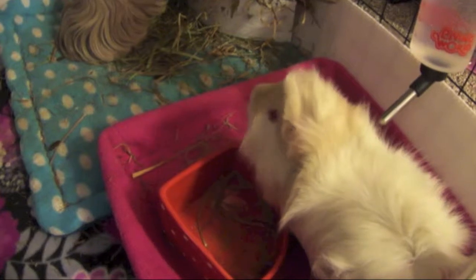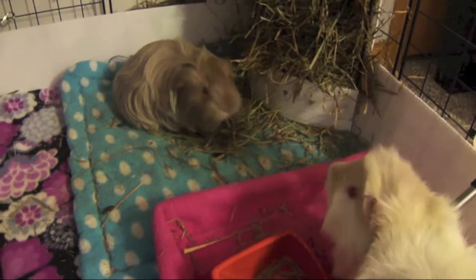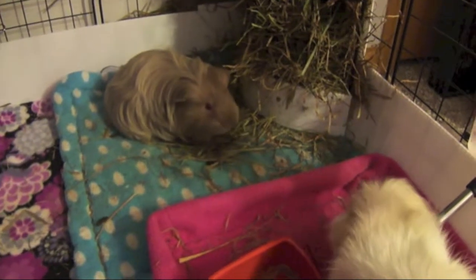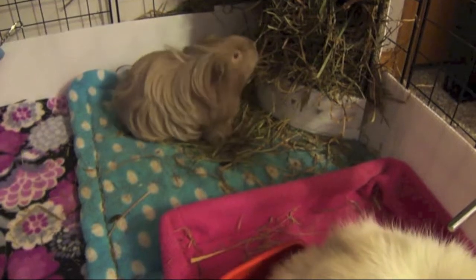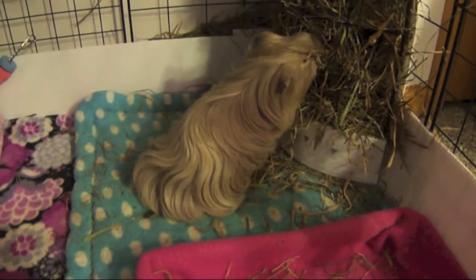They were also lunging at each other, and just Shinobi bullying Barbock around the whole time. He didn't let him eat, he didn't let him drink water, just obsessively mounting him, and due to all those signs and the aggressive behavior they were displaying, I had to separate them permanently. So yes, Barbock and Shinobi are now permanently separated.